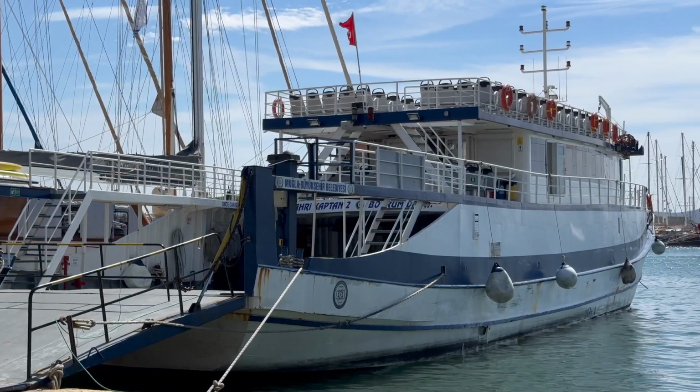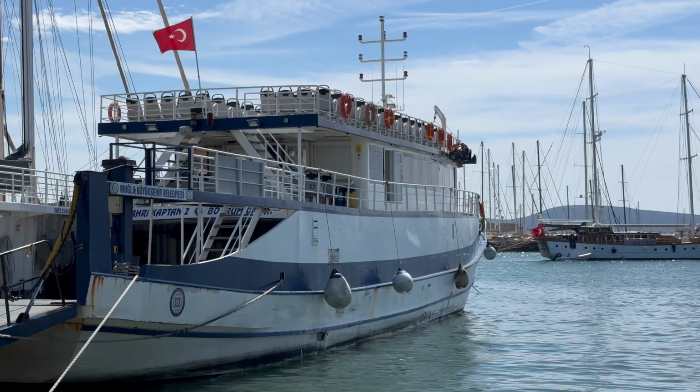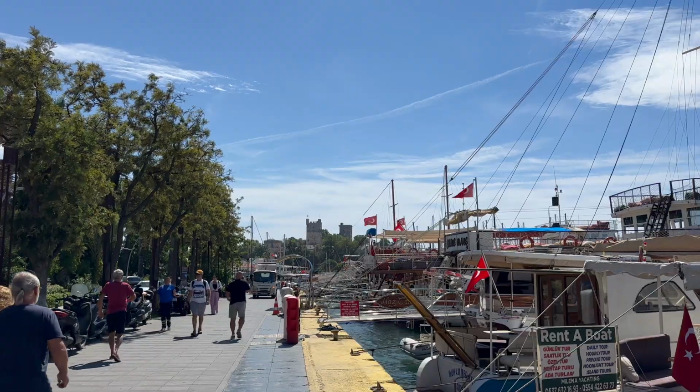We're looking forward to exploring all that Bodrum has to offer, but we do miss our old stomping grounds in Dacha and hope to take the ferry back to visit sometime in the near future.